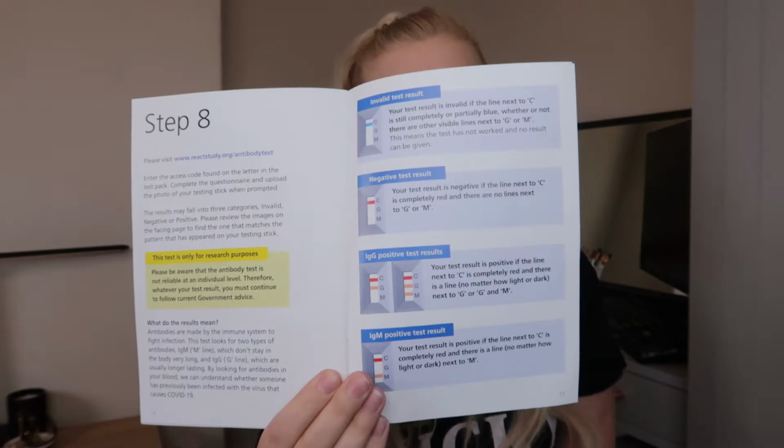I'm going to follow these steps one by one, and at the end it shows the result page so you can compare what you got and what it means. Once you're done, after 10 minutes you check your results and take a picture, then go on the website and fill in the questionnaire and show them your picture so they can add it to their research. So that's about it for my ramblings. Without further ado, let's lay everything down on a table and do the test.